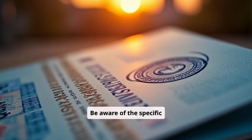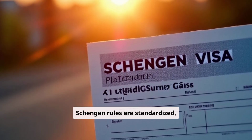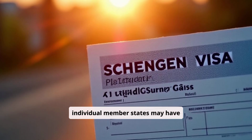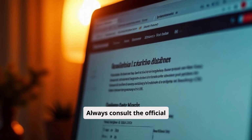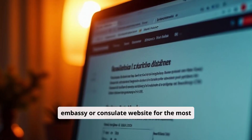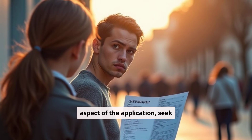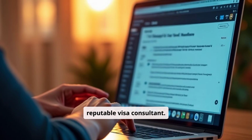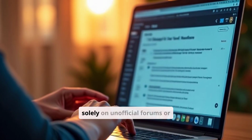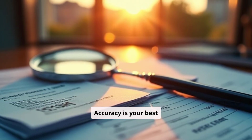Be aware of the specific requirements of the country you are applying to. While Schengen rules are standardized, individual member states may have unique nuances or additional document requests. Always consult the official embassy or consulate website for the most up-to-date information. If you are unsure about any aspect of the application, seek clarification directly from the embassy or consulate, or consult with a reputable visa consultant. Do not rely solely on unofficial forums or outdated information. Accuracy is your best friend.